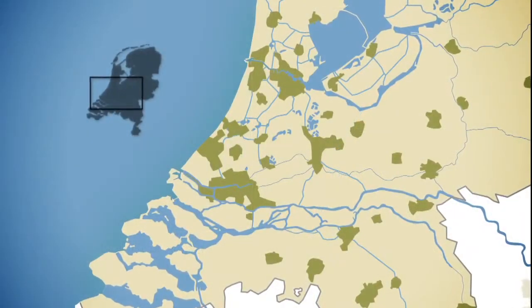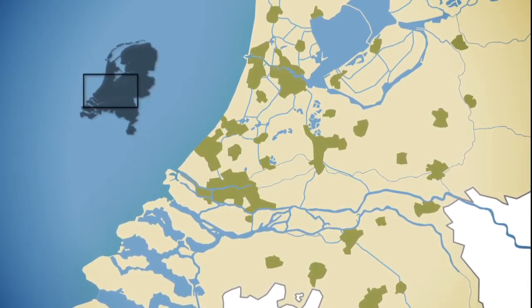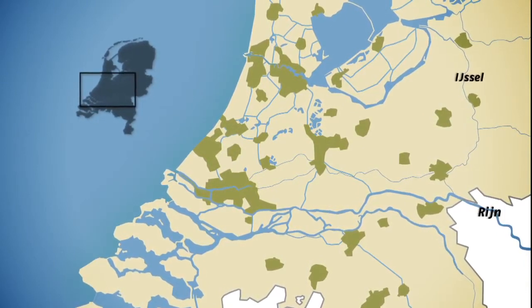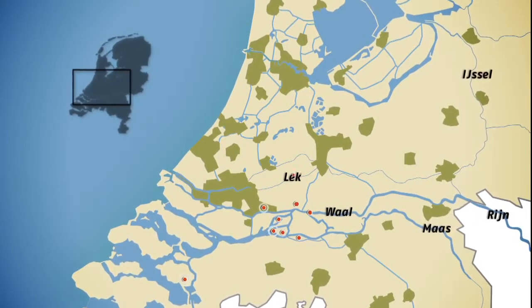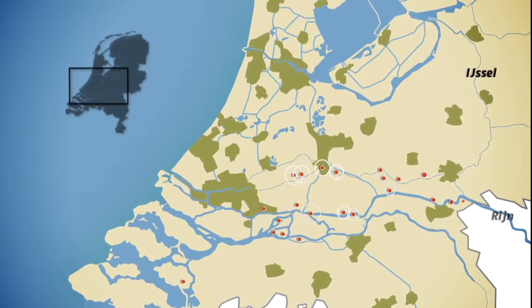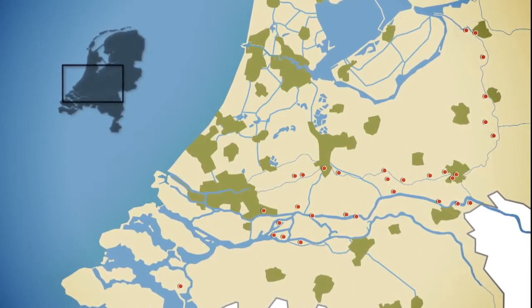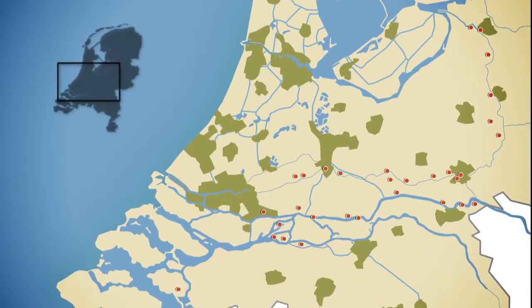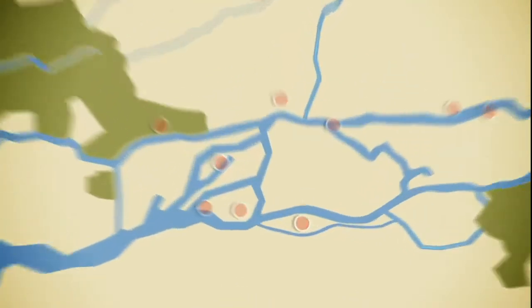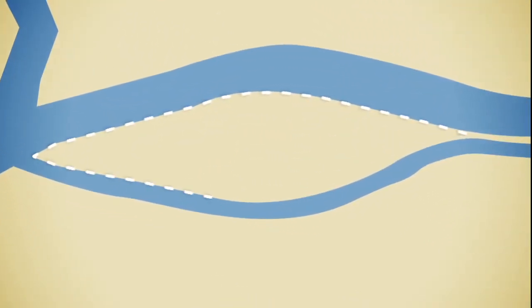The government is therefore taking measures to better protect the river area from flooding in the future. The rivers IJssel, Rhine, Lek, Maas and Waal will be given more room at more than 30 locations. These measures form the Room for the River program, a government program which, together with the regional authorities, is responsible for the safety of around 4 million Dutch people. The Overdiepse Polder is one of those locations.